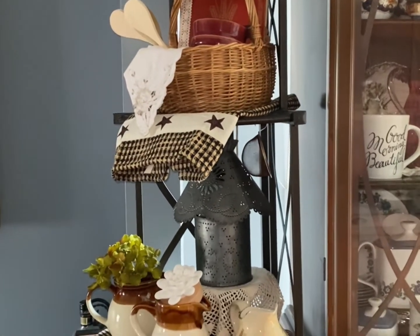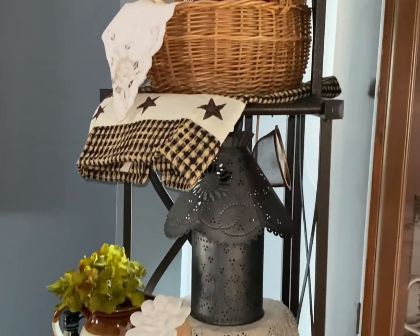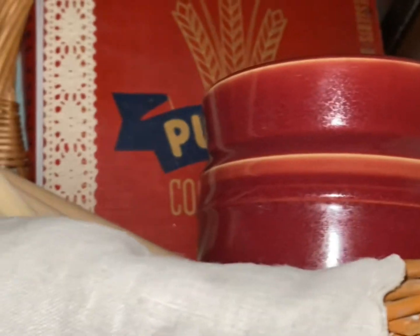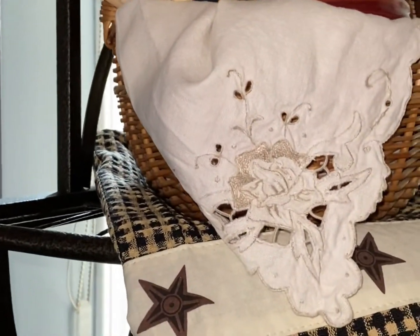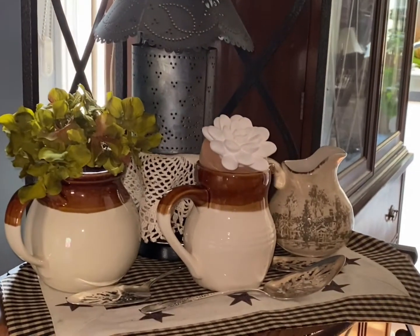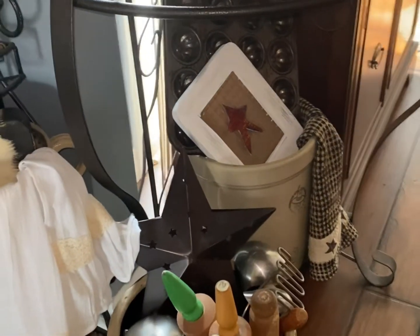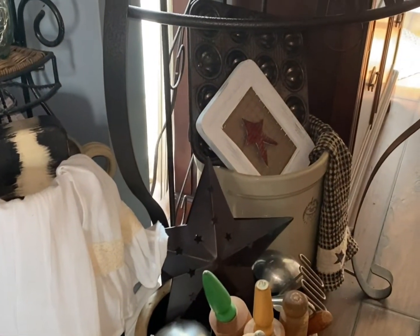I guess this is a shelf for plants, but I decided to just display some old cookbooks that belong to my mom. There's an old Purity cookbook here, and what I did is I turned it into a journal, and it's the story of my mom. I wanted something to pass down to the kids. And then there are just my jugs, my crocks that hold old rolling pins, mashers that I use all the time.